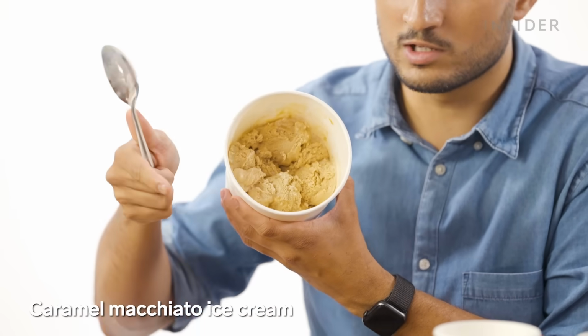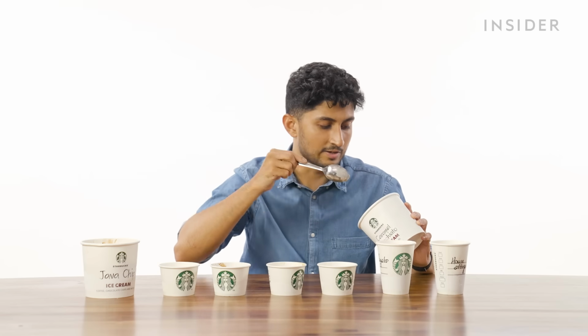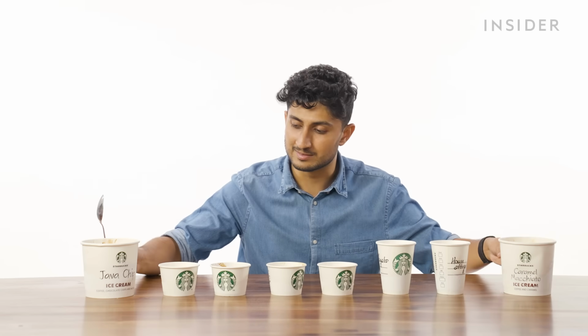And finally, we have the caramel macchiato ice cream. It's similar to the small cup of caramel macchiato I had, except this does not have a drizzle of caramel sauce. If you were ordering ice cream from Starbucks, I would recommend the simple Java chip and the simple caramel macchiato. No drizzle of sauces. It's not as sweet. It's kind of nice.